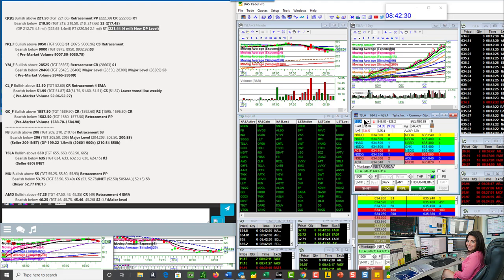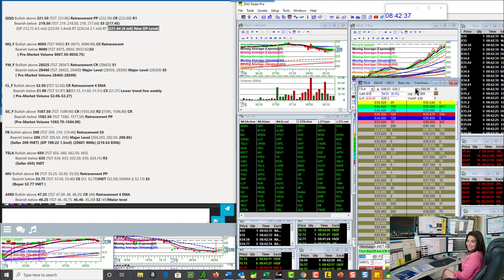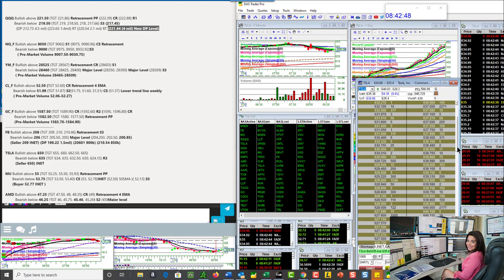Bullish above 650. That's a key level. I did see a seller there on the iNet book. Let's see if he's still there. Actually, there's another one at 637, so watch that level. Let me see if there's a guy at 650. 640, there's a guy. So he might be spoofing.